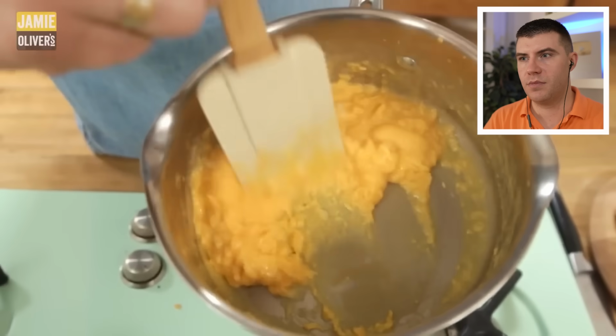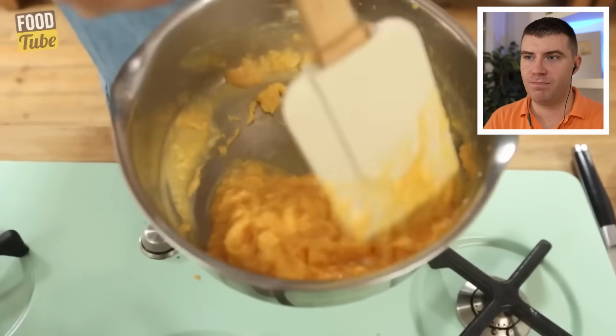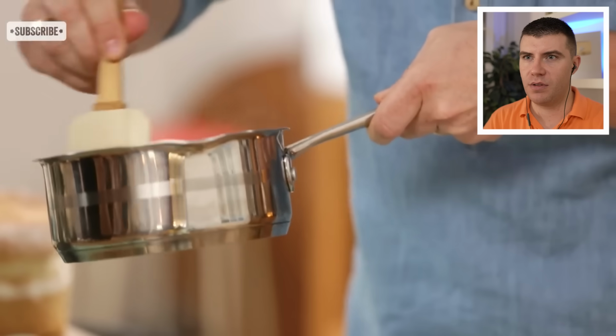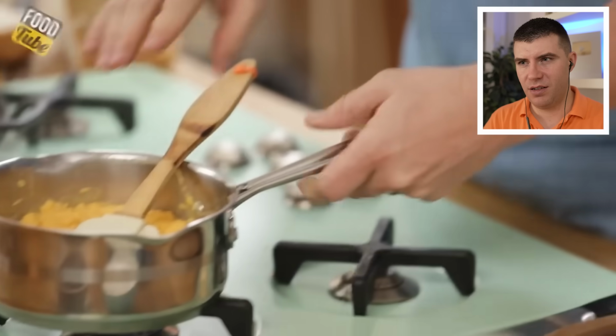This is cooked now, but you've got to remember that this pan is still warm and they're going to continue to cook. So all I do is when I get to this stage, I just put it to one corner of the pan, and that way it's not going to overcook anymore. That's it? That's what Jamie does to stop them from overcooking. No, don't listen to him with this.